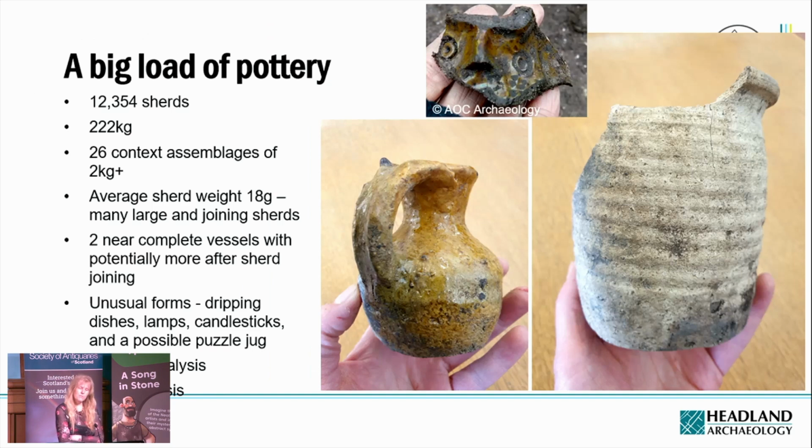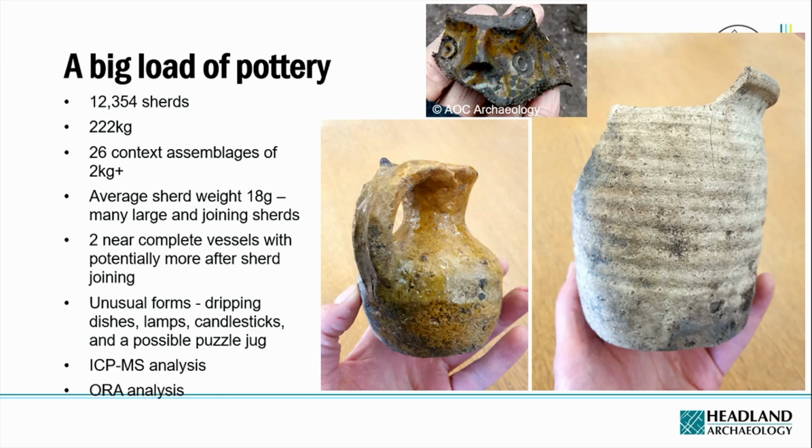And we've got loads of pottery, over 12,000 sherds. This is just the medieval stuff. I'm not even getting into the 19th century stuff. 222 kilos. And some big context assemblages, big joining sherds, two near complete vessels. This one, which I love this part, it's beautiful, it's about this big. Most medieval jugs are about this big. This one, it's tiny. It's very, very sweet, and it's nearly complete, and absolutely no use whatsoever.